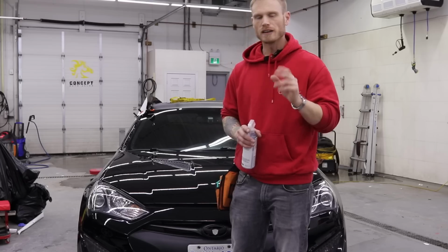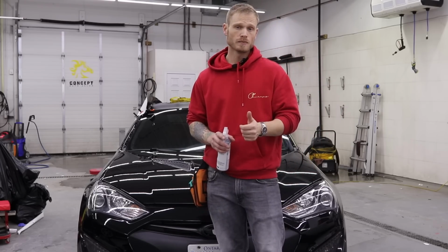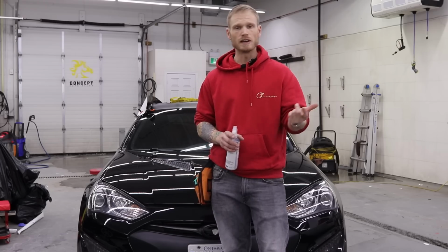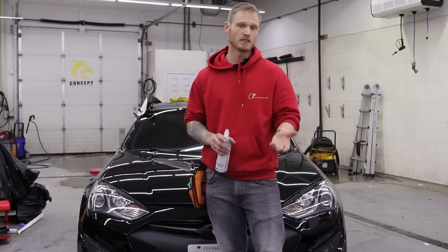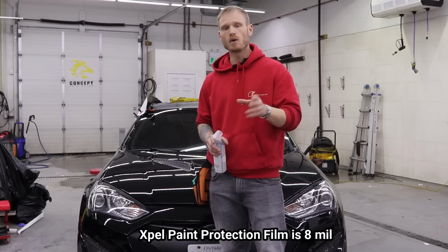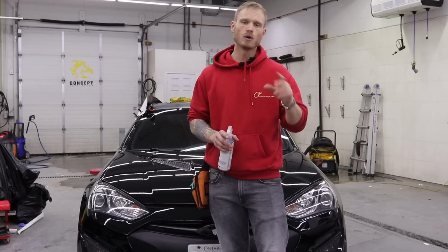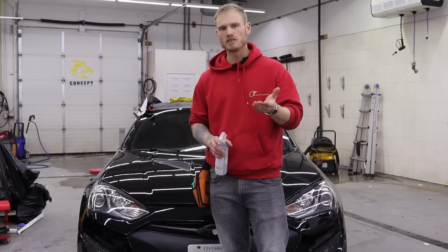Now, the pros I can tell you right now are that this vinyl will actually give you paint protection compared to, let's say, Avery, which is almost half the thickness, which is crazy, and that will give you next to no paint protection. At 5 mil, we're running into the territory of actual paint protection film at 8 mil, so definitely higher up on the scale.